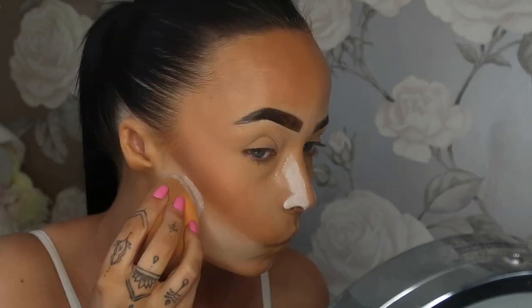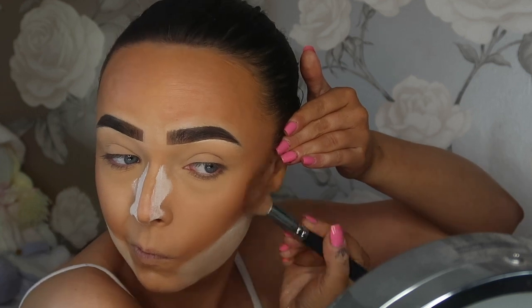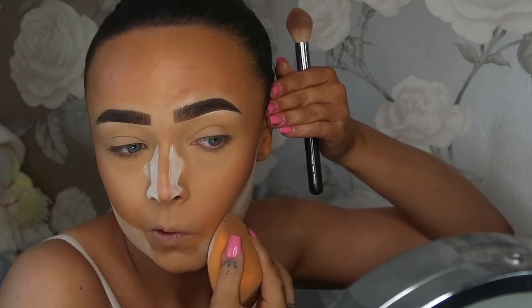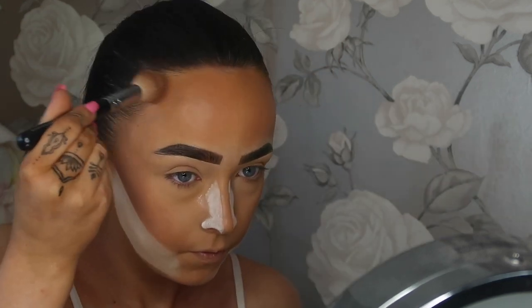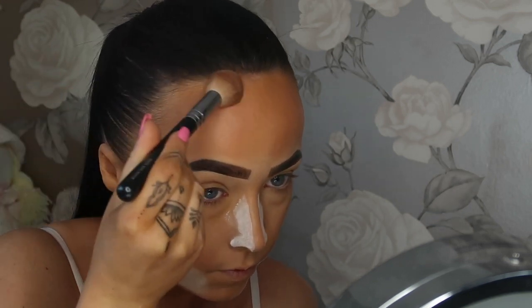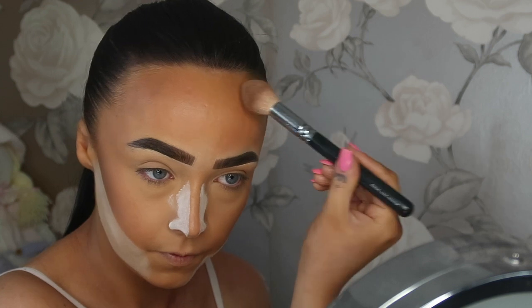And I will then also go back in with the powder just to go over the bake in case any of it was removed when I did the contouring. I am then just going to contour the temple of my forehead as well as my chin, just to add some more definition and add a lot more structure to the face.